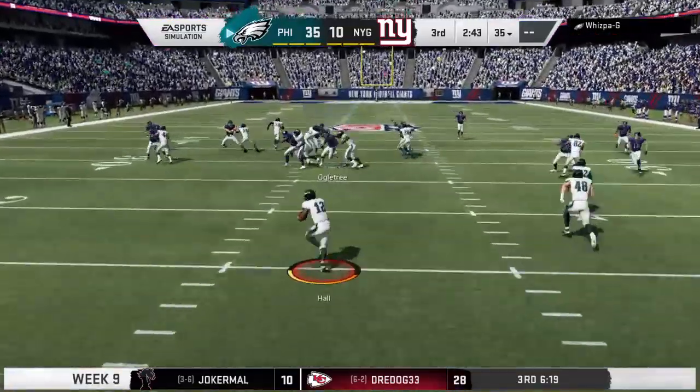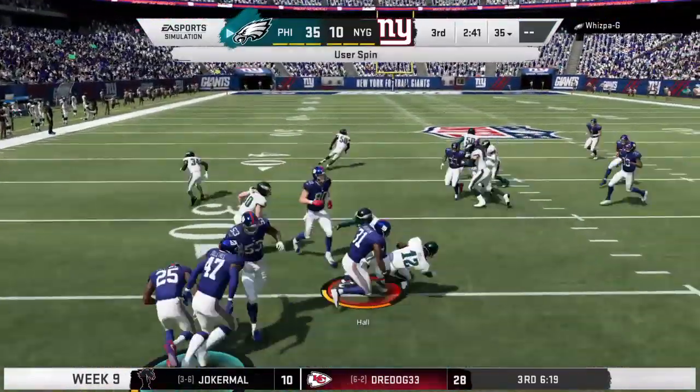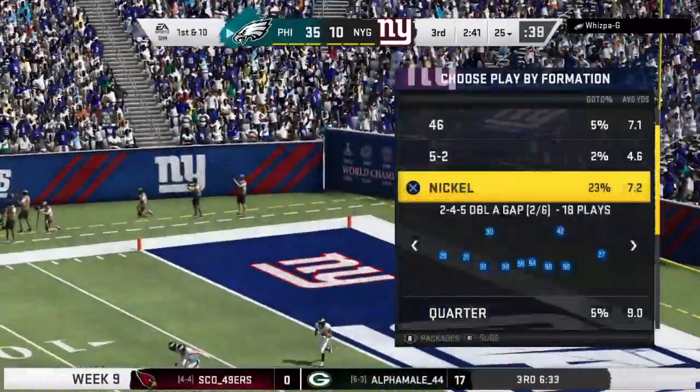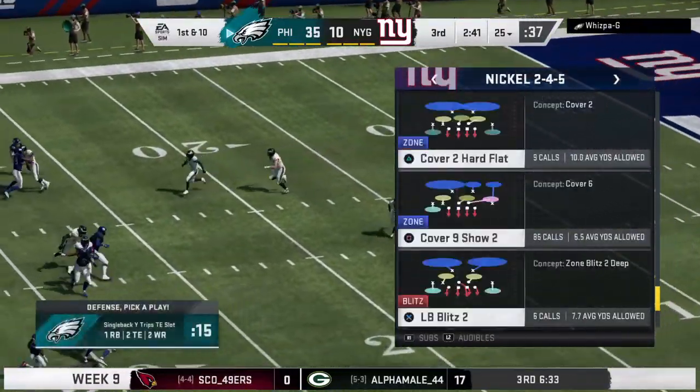This is taken at the 3. Uses the spin. And not a bad return here. He gets it out to the 25-yard line. At their own 25-yard line.